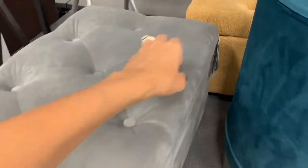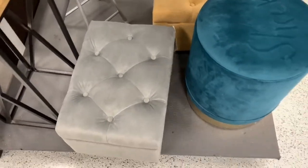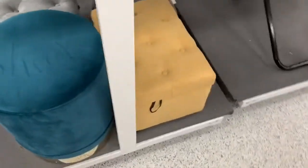They also had a smaller version right here and this one was a gray color and that one was $24.99 and they had that one in two different colors.